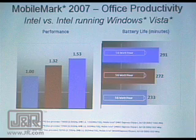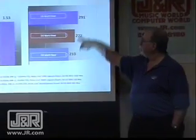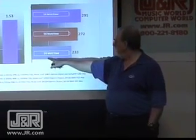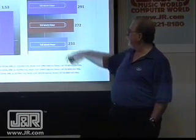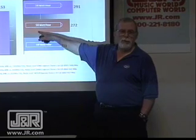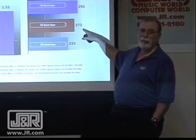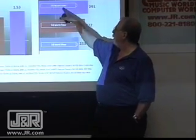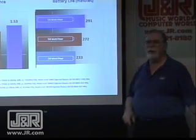This is another benchmark. There's performance, and here's battery life in minutes. Okay, here's the oldest model. It uses 56 watt hours, gets 233 minutes. The Core 2 Duo gets 56 watt hours and 277 minutes. You get a better amount of minutes. And here, we use 56 watt hours, and we get 291.